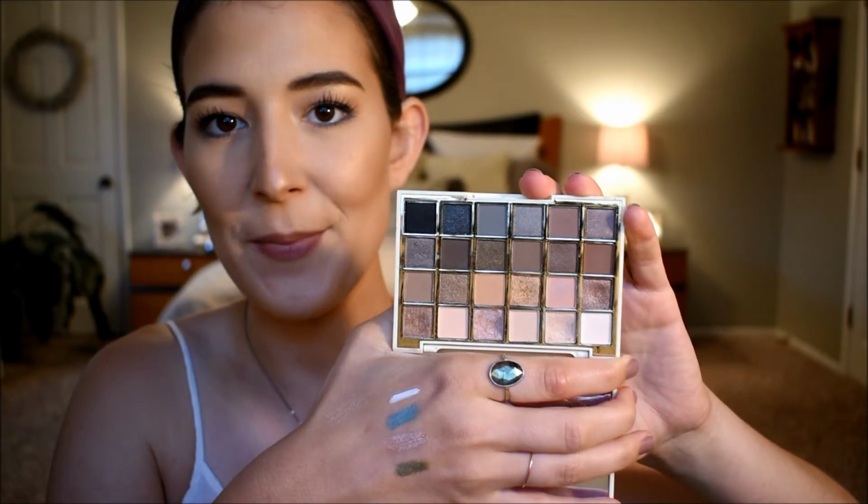Then I have a palette from Sonia Kashuk. Now this is an older palette, so I'm going to go ahead and toss it. This is called Eye on Neutral. It's a matte shimmer palette, and this is what it looks like. Look how beautiful that is.